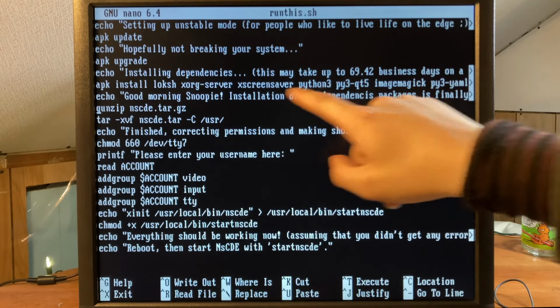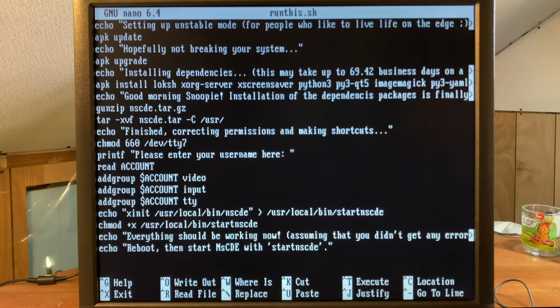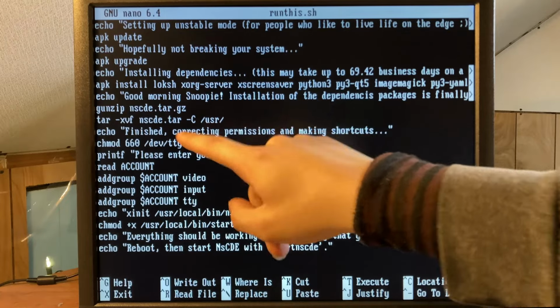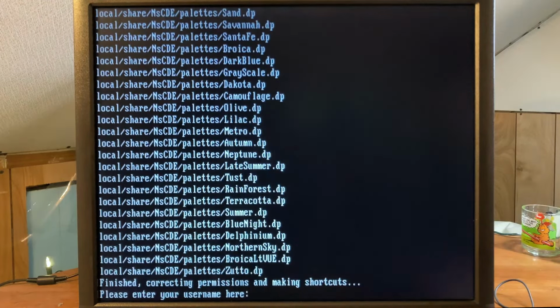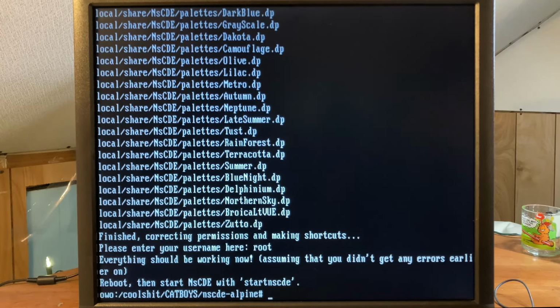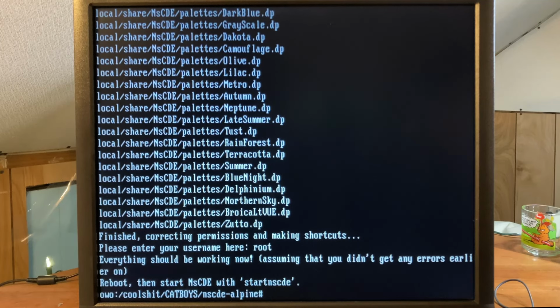So what, APK install, there it is right there. That's the thing that didn't work. So this bit right here, APK install, isn't the right command for that. It is actually APK add. So we saw this and now it's currently doing that. But it didn't ever do that because it's install and not add. Enter your username here. So in my case, it's root. Everything should be working, assuming you didn't get any errors earlier. Then reboot, and start NsCDE with start NsCDE.